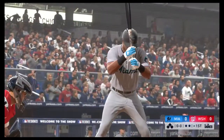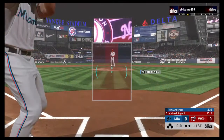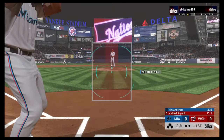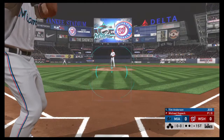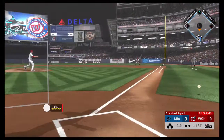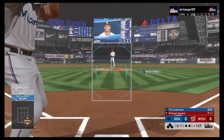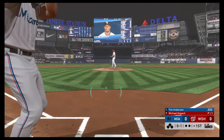And the next to bat will be Tim Anderson. He'll get us started in this one under the lights. First pitch of the at-bat on its way. First pitch, 7 o'clock. Into the windup. Here comes the 0-1.